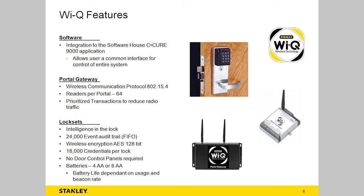The wireless information is secured with AES 128-bit encryption so that that information can be secured when it's being passed back and forth through the air, and customers can have the confidence that nobody's sitting there just listening to the activity that's being passed back and forth.